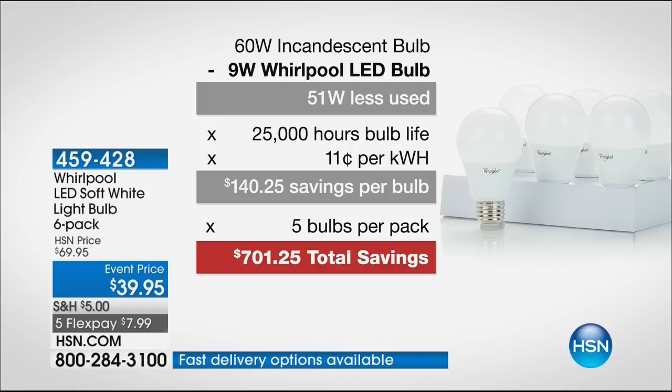So if you bought two or three or four sets, the average household has 40 light bulbs. If you got three sets of these, that's $2,100 in savings. When was the last time you spent $40 and could save $700? Okay, I got to correct myself. It's $6.64 a light bulb. I just want to let you know.